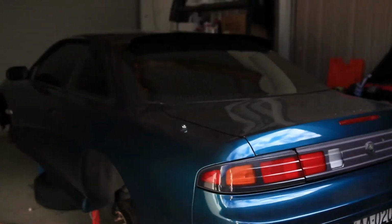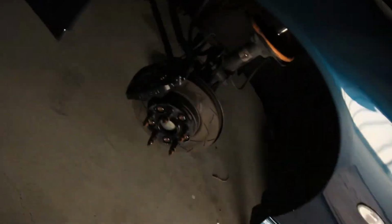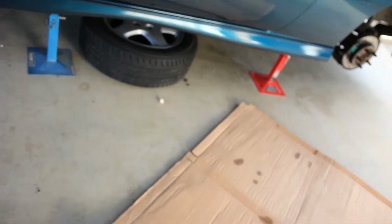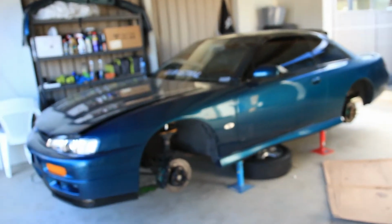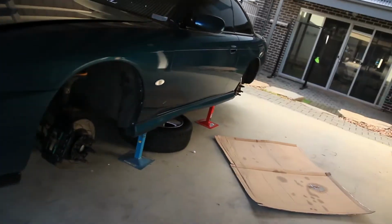This thing is looking a bit sad. Poor thing. We'll open up the garage and get some light going on in here. Shout out to Club Lethal. Lethal Nights Volume 2 was sick. Super glad. Yeah, my partner isn't here right now, so I can use the space to film and whatnot. Poor thing, it's on axle stands. Why is it on axle stands?